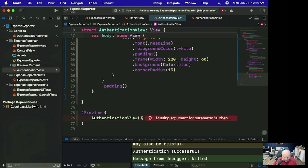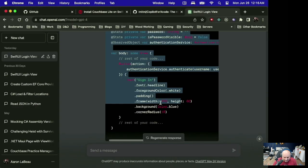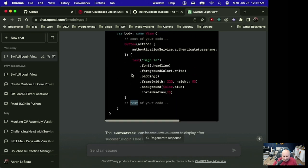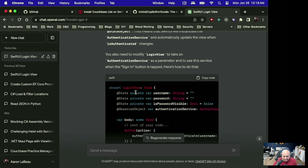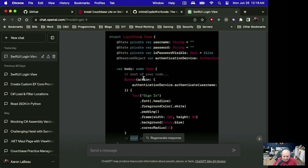You do all kinds of crazy things. Oh, the preview has to change too because we have to pass it in. This is where I was saying the singleton thing needs to happen. What does it tell us to do over here? Look at this, the rest of your code. Aaron, you don't work because the preview doesn't work now. I think the answer to that is we could just put a let in there, right?